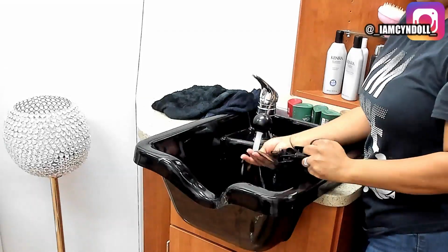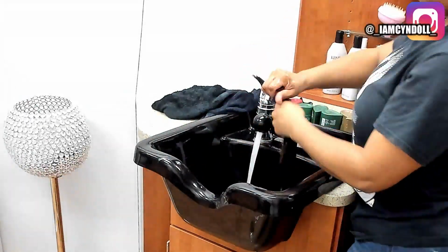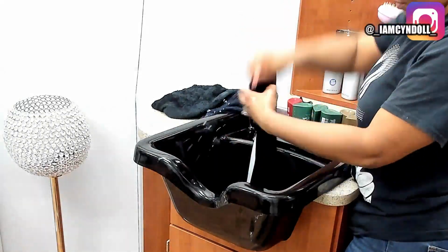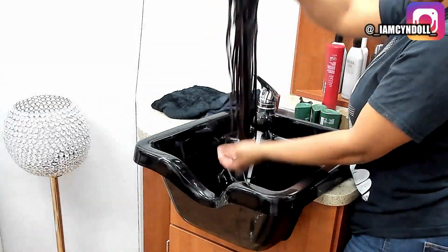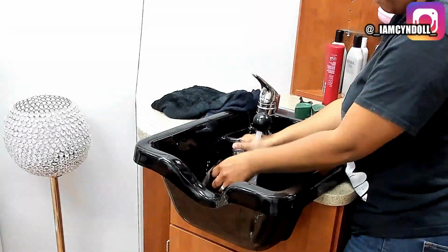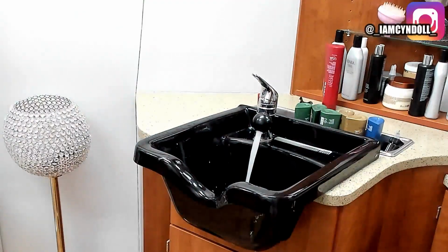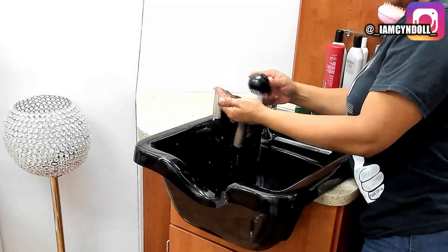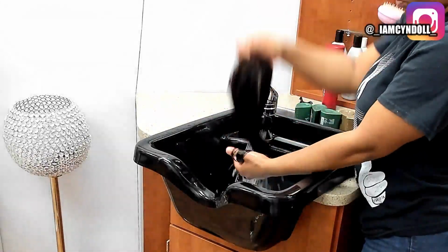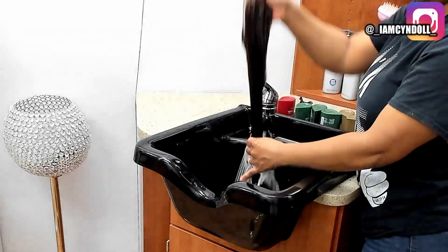So here we go, approximately 45 minutes after I got the last set of color on, and now I'm rinsing this lightener out. So I need everybody to keep in mind that even though I sped the video up, the time that it took me to put on the lightener properly was about 35 minutes. And then it had to process for another 45 minutes. So remember, this is only process one.